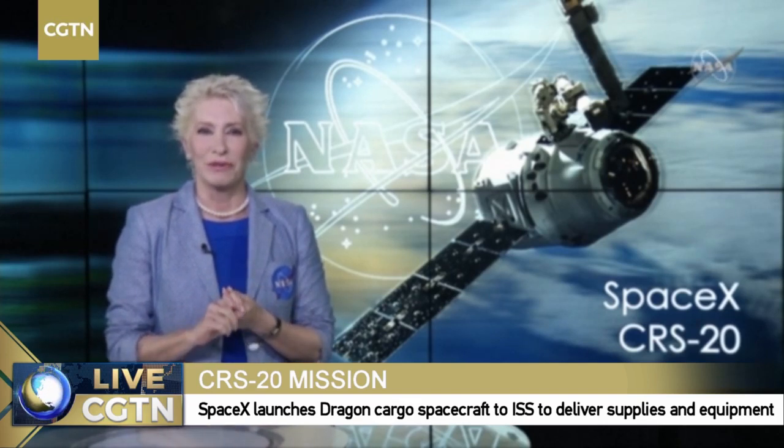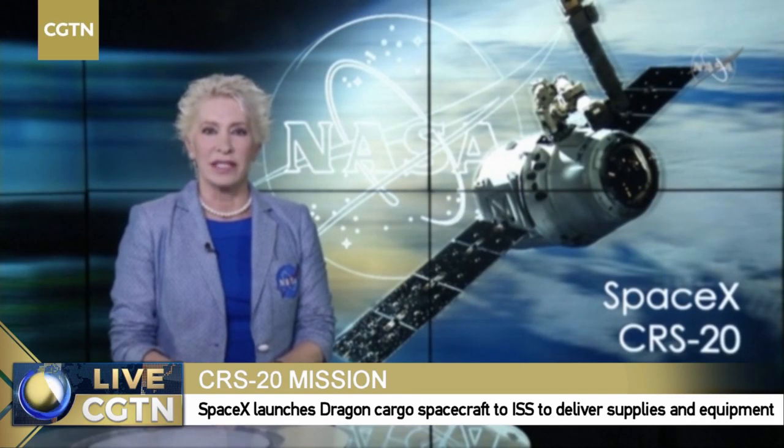Liftoff of today's rocket from Launch Complex 40 is timed right down to the very second, so the cargo spacecraft is lined up correctly to rendezvous with the ISS. For more details on launch trajectory, let's check in with NASA's Leah Cheshire, who is live at Johnson Space Center in Houston. Leah?